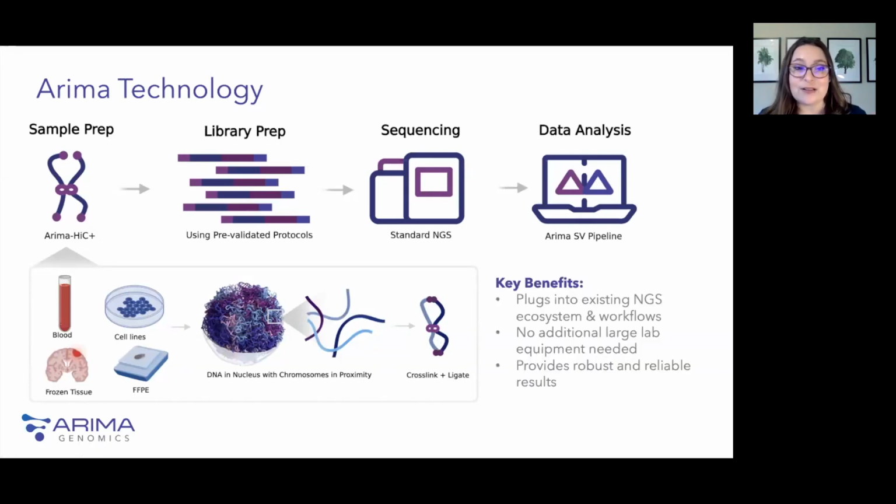Some of the key advantages of our technology are that it plugs directly into existing NGS ecosystems and workflows, so you don't need to purchase additional lab equipment to do this. And also, our methods are very robust and reliable and provide really insightful results across a wide range of tissue types and disease states.